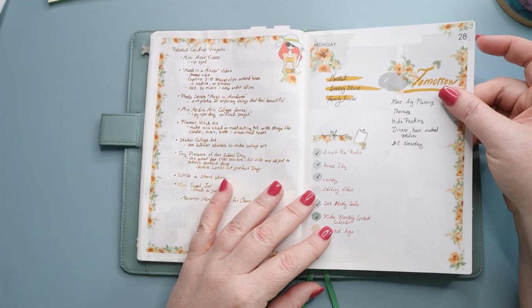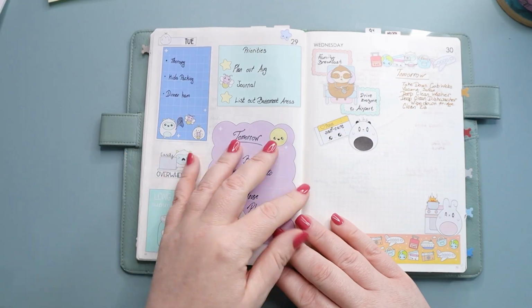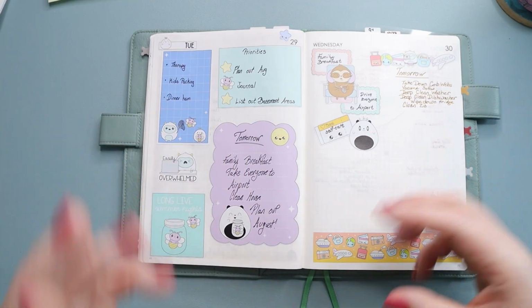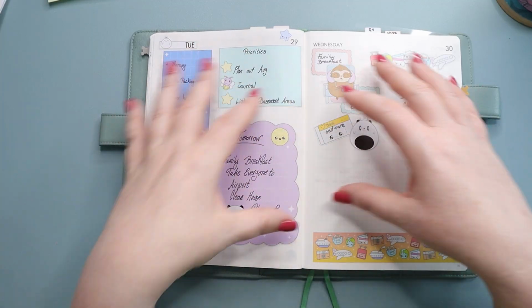This was Monday. Again, I pulled in that same Tombow. I tend to use this Tombow a lot. These were Sweet Kawaii designs. I really liked the overall theme of these, and I felt like they went really well. It was busy days, so I didn't have a ton to put down here.